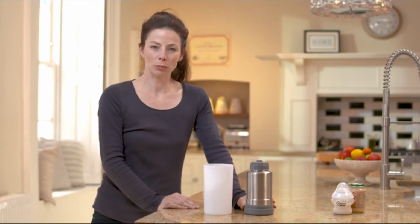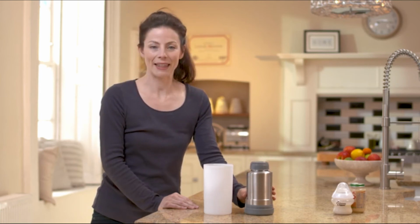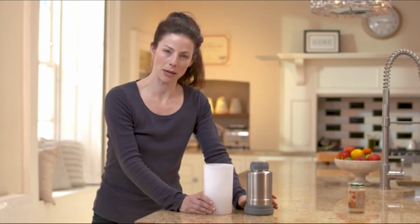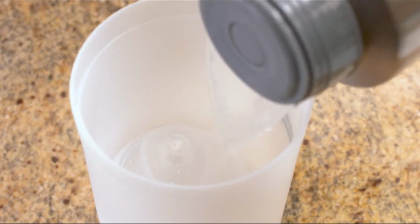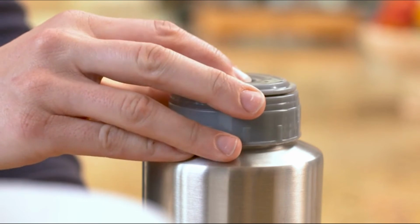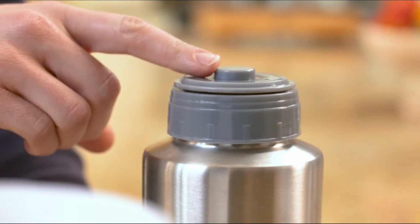When you're ready to warm a bottle, press the button in the centre of the cap to open the pourer. Then place the bottle in the beaker and pour the water from the flask into the beaker, making sure you never go above the neck of the bottle. When you want to close the pourer, press the button again in the centre of the cap. You'll know the pourer is closed when the button is slightly raised.